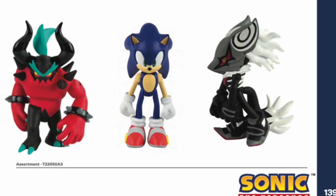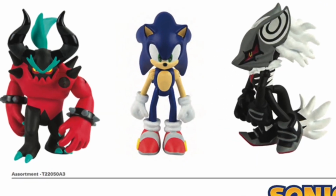Unfortunately, it was mostly just the main crew we got. We didn't really get any obscure characters compared to what Jazzwares was doing, but still, they were pretty solid looking figures, but nothing to really run home about. But they decided to start cooking with the release of Tomy's Ultimate Classic Sonic.